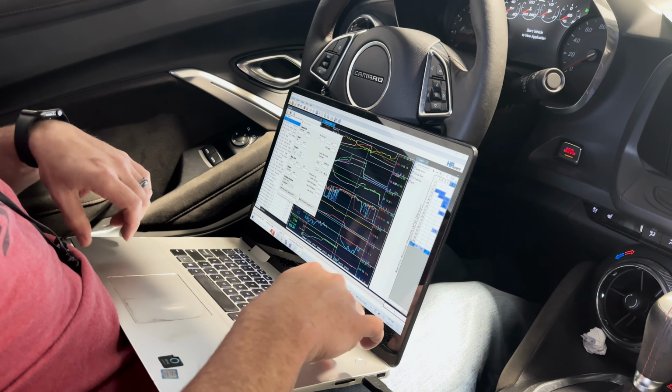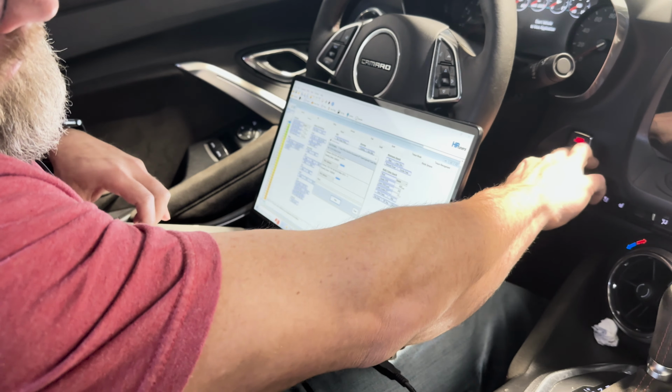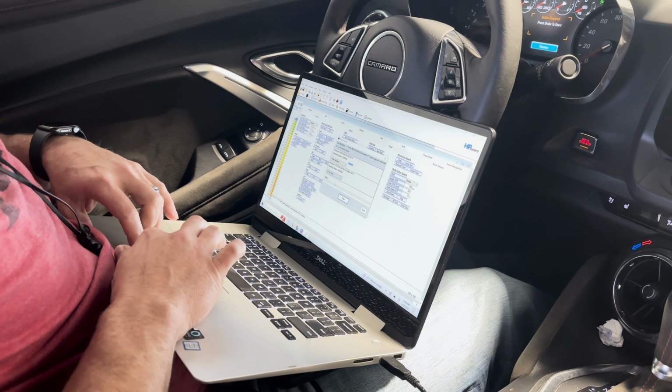So, probably around 22 pounds boost. How much boost do you expect to make? That's about right. I mean, 22, 23 pounds probably. It may pick up a little bit with the filter off.